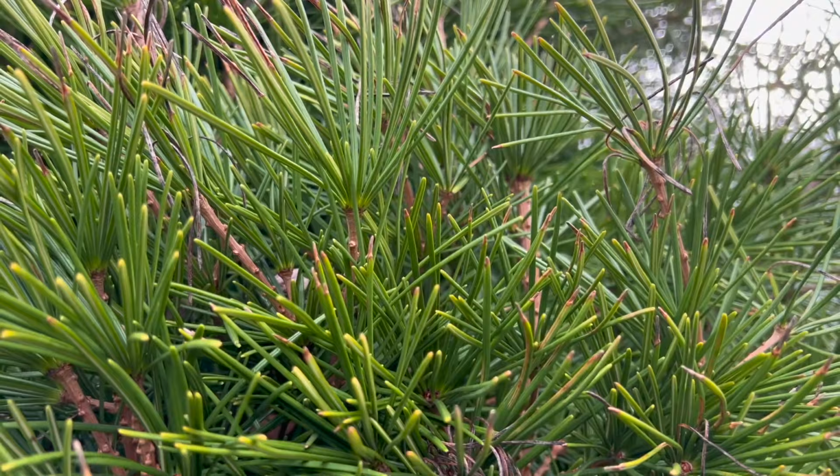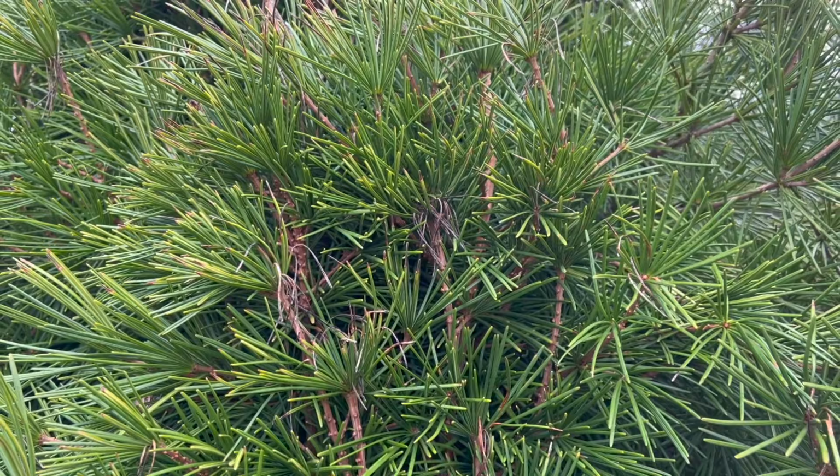You'll have to excuse the birds in the background. We have three macaws that like to compete with my voice. So anyway, hope you like birds.